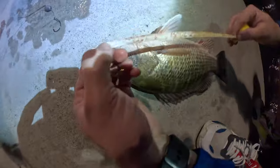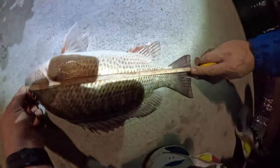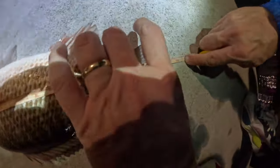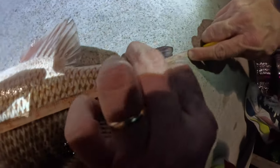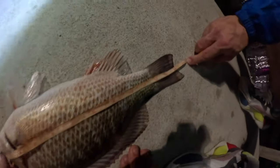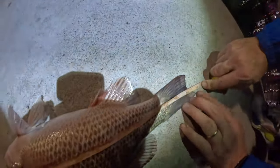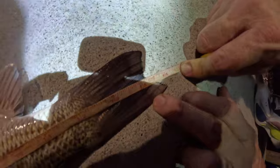Sorry, guys. You go inches, guys. Inches. Zero. Whoa! Oh, there you have it. Exactly at 15. 14 and a half. 14 and a half? What is it? Where's it hit? It's gotta be the tip. 14. Right on 15. Yeah, right on 15. Yeah, almost on 15, guys.